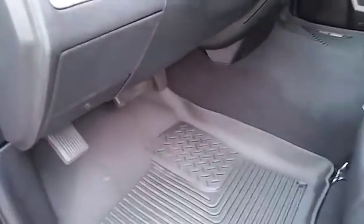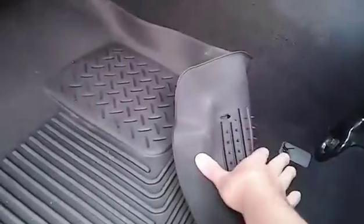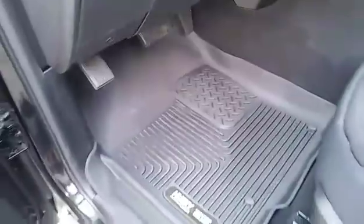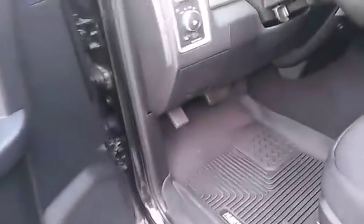I did these Husky floor liners, and I've seen a lot of different liners and brands out there, and I really like these Husky ones. They're like a thick rubber, and they're flexible, so you can flex it out, and they hook into the factory little hooks down here, so they stay in place, which is really awesome. Another vehicle I had, they'd always be moving around. So plenty of storage in the truck. You've got your big, huge door pockets, these smaller door pockets, which are actually your pulls, but if you want, you can stick stuff in there.